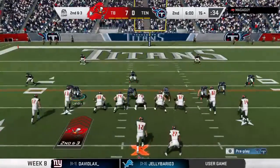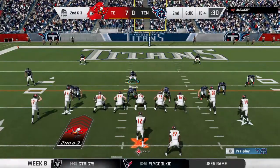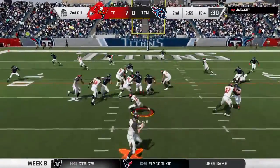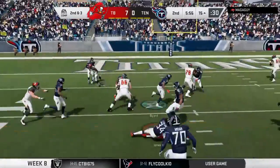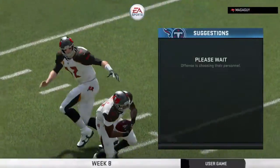Hey, 66. Now a draw play. This is Jones. And he'll get about 3 just outside the 10, stopped at the 11.